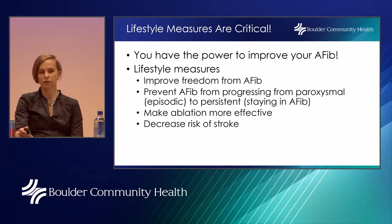In addition to all the many things you'll hear about tonight that we can do for you, there are a whole list of things that are within your power to take action on. Lifestyle measures, and I'll go over what I mean by those, improve freedom from atrial fibrillation, by which I mean the length of time you can go between any episodes of atrial fibrillation. They can prevent atrial fibrillation from progressing from paroxysmal, which is where atrial fibrillation comes and goes, to what's called persistent atrial fibrillation, when a person just stays in atrial fibrillation. It's easier to treat and address the kind that comes and goes rather than the persistent, and lifestyle measures can help people stay in that episodic group.